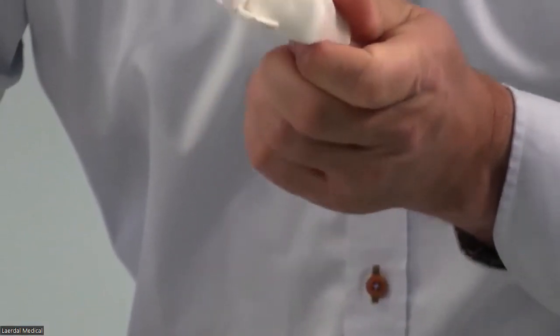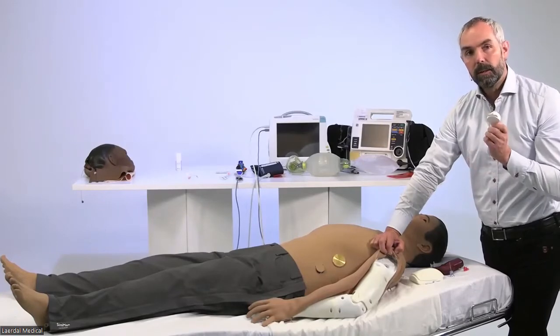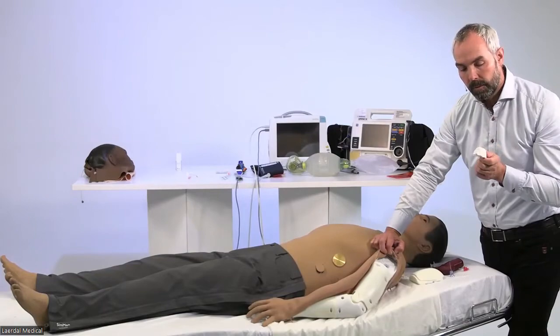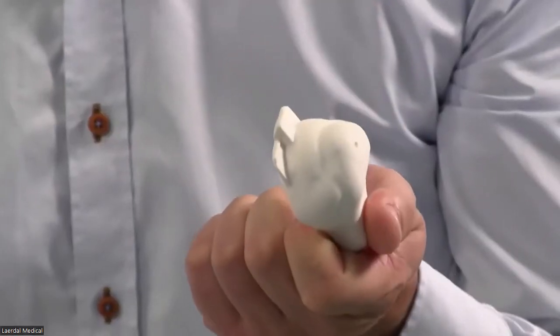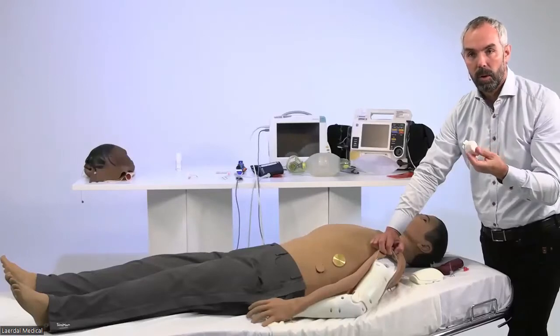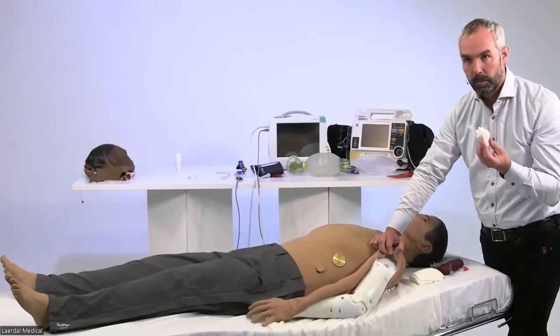So if you're gonna do this as a wet procedure, you need a new bone each time you're using fluids, or you can repair the existing bone, which is very easy. It's just one drop of normal super glue and it's repaired. So you can use the bone multiple times.